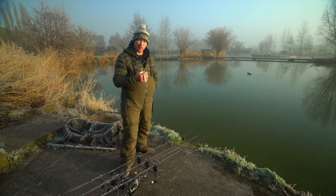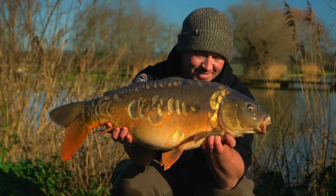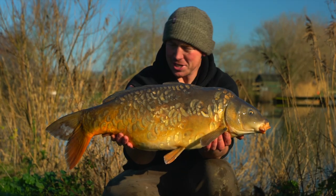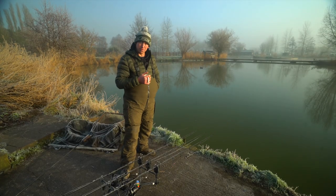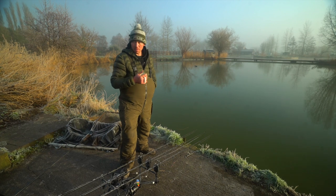I was lucky to get these few first fish at the start of the session. I was optimistic, I thought, oh, we could have a few here, but then it's literally sledgehammered the session with the weather. Unfortunately, that is just winter fishing, out of your control. When the weather's good, it's great, and when it's not, it's not so great. But that's life. Hey ho, we caught a few.